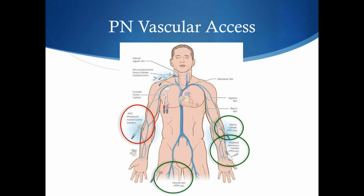And access is important here. Patients have central lines, and a PICC line is actually a central line. For PPN, it would be the midline catheter, the peripheral intravenous catheter, and the femoral vein. Those can only be used for PPN. We cannot use those for TPN.